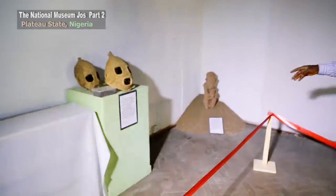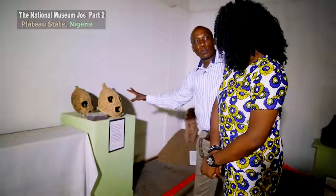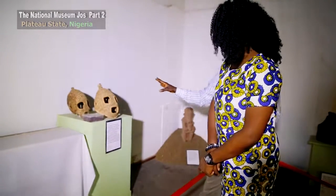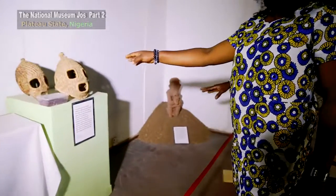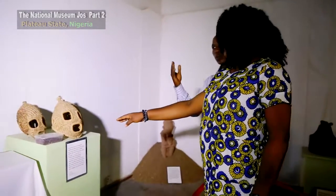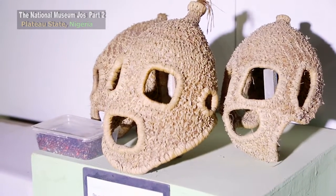Yes. You see the Abru seat I was telling you? They used it to decorate this masquerade to make it look beautiful and more elaborate. Okay, so these were used to welcome everyone. Yes, it was for when they were initiating boys into adulthood, during circumcision.